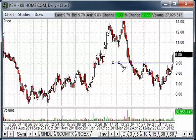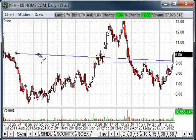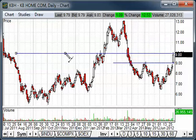KBH broke this 9 spot today. Watch to the upside. It still might have room to the upside if it can break through today's high of a little over $10. Resistance dates back all the way to last year. Your 52-week high is right on about 13. So if you can get back through 10, you might get a quick 8 to 10% out of this thing, and then if you're willing to hold on to it for a few weeks, it might even go higher.